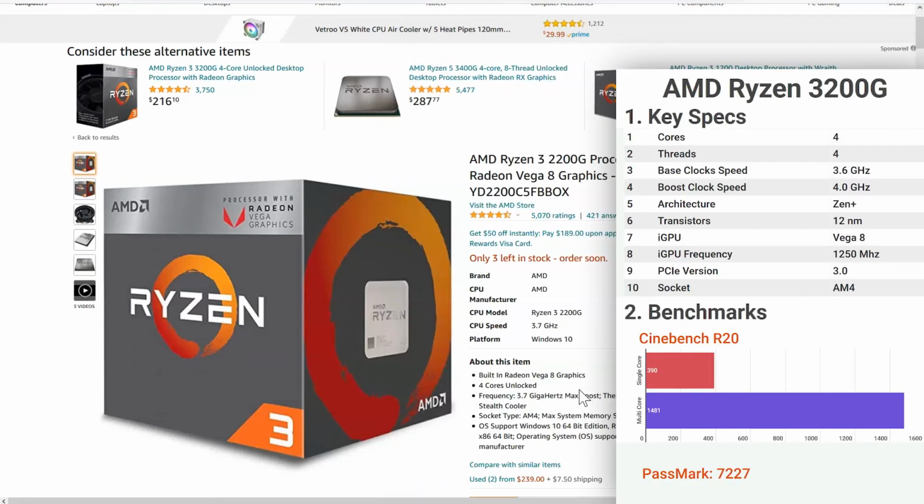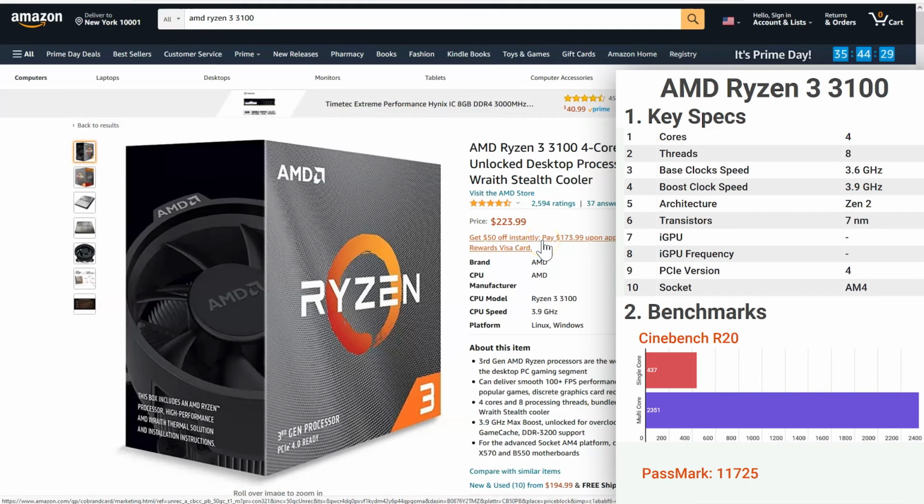So for entry-level builds and PC with some capacity to game, particularly for lighter games like Minecraft and online games like League of Legends, this is an APU you can look into. Next up, we have a CPU based on the Zen 2 architecture with a much smaller transistor size compared to the APUs we looked at previously. The smaller the transistors, the more efficient the CPU is. And due to the better architecture of this CPU, despite it having a lower clock speed compared to the AMD Ryzen 3 3200G, it actually has a much better performance as can be seen in the benchmark scores.